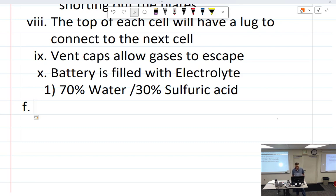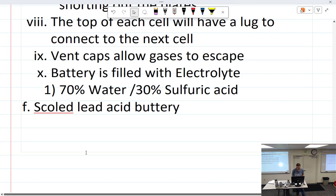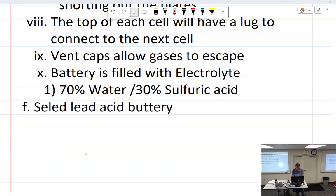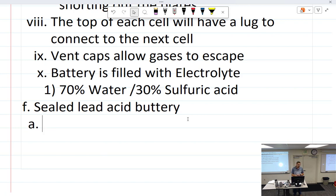Yeah. Okay, so that's the flooded battery. Then we have the sealed lead acid battery. All the manufacturers are going to this type of battery now. Gill has theirs.